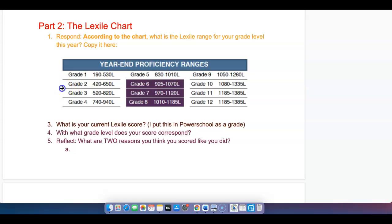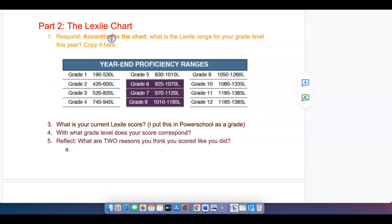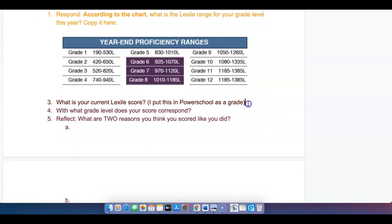For part 2, I've given you this handy little chart. Number 1 in orange letters says, according to the chart, what is the Lexile range for your grade level this year? So if we're 8th graders, the range is 1010, and the upper range would be 1185. So then anything higher would be naturally considered higher. Notice there's a little bit of overlap. That's on purpose.